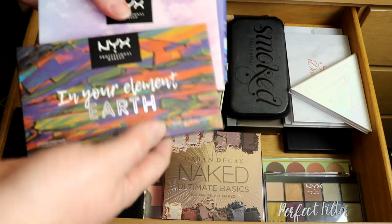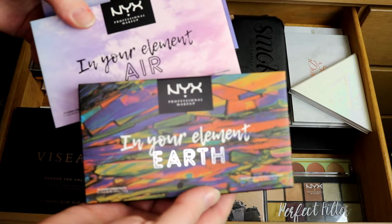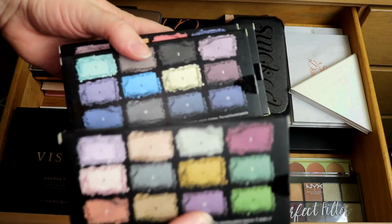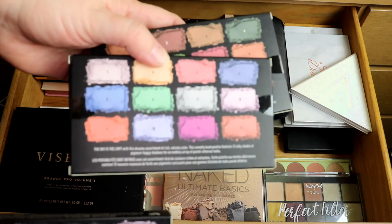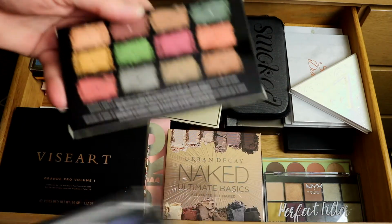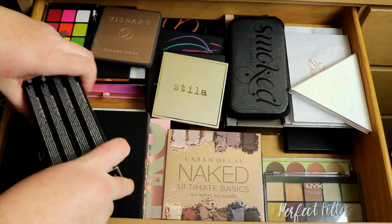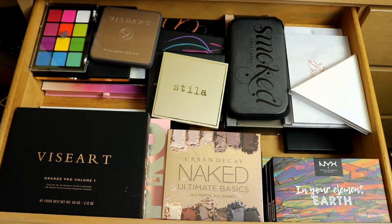And then these four palettes I picked up, I have not used any of them yet. They are the In Your Element palettes from NYX. I have Earth, Air, Wind, and Metal. And that's Metal. That one is Wind. Yes. That one is Air. And this one is Earth. So those are the four NYX palettes I picked up here recently as well. So that is all of my eyeshadows.